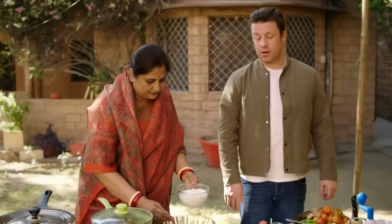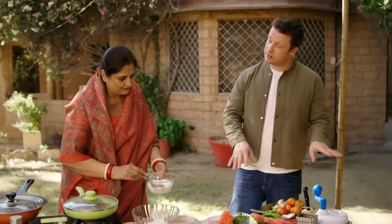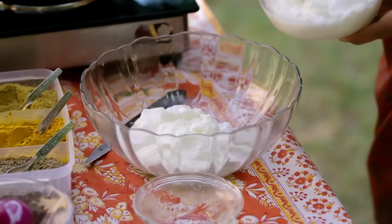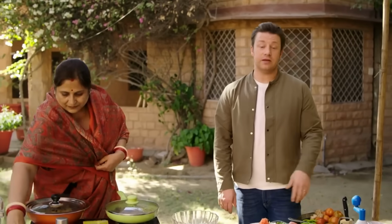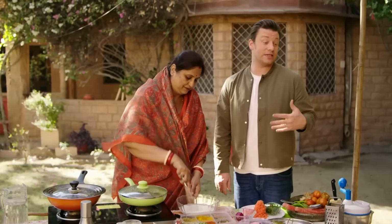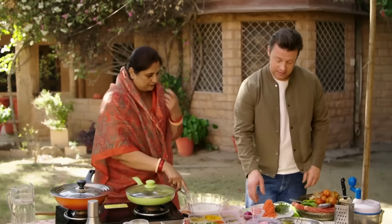So yogurt goes into a bowl. And what would you say, equal quantities of yogurt and the grated vegetable? No. 75% yogurt, 25% grated vegetable, be it onion, be it carrot, be it cucumber. I guess you can do what you want depending on what else is going with it, right? Yes. So this goes in.